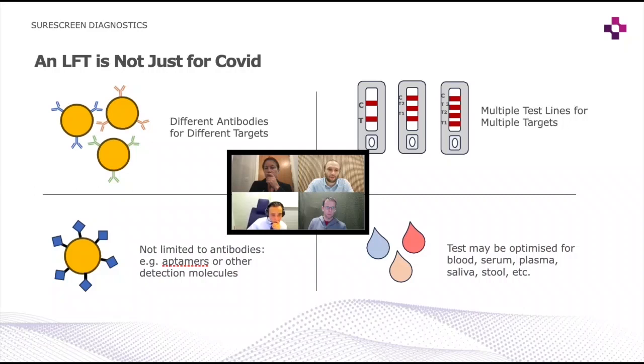Next slide, please. So it's clear actually that lateral flow tests are not just for COVID at all. And we can actually use a variety of different antibodies for different targets. We've got different testing types even within lateral flow. We can fit multiple test lines for multiple targets even onto the same strip. Or equally, we can have dual or even triple cassettes that will have different strips in them for different analytes as well. We're not limited to antibodies, there are other options, and also we're not limited simply to nasal swabs or throat swabs. We can use a wide variety of biological fluids or environmental fluids as well. Next slide, please.